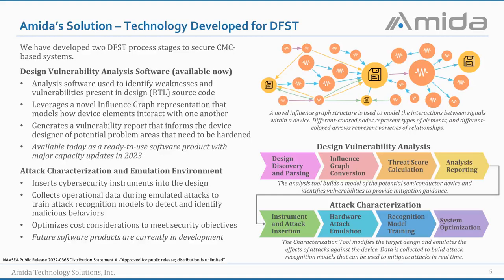Our design vulnerability analysis software identifies risks and weaknesses present in hardware design source code, leverages a novel influence graph representation that models how device elements interact with one another, and generates a vulnerability report that informs the device designer of potential problem areas that need to be hardened. Insights gained from this analysis already provide critical decision-making data for security-focused enhancements and cyber instrument insertion.